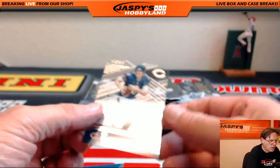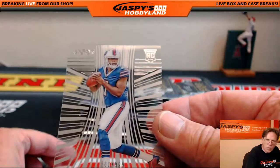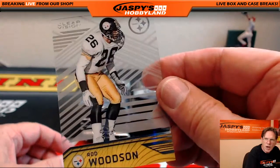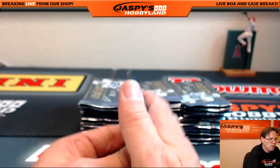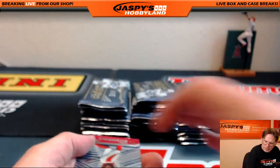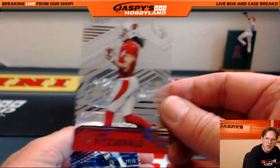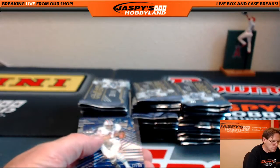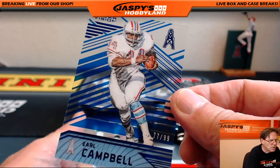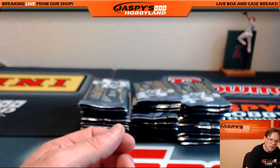First up, Jay Cutler, the Bears. Cardell Jones, 161 of 99 for the Bills. And for the Pittsburgh Steelers, Rod Woodson. Did you put the trade down? Yes, we did. The Packers are with Carla and the Vikings are with Aiden. First up, Larry Fitzgerald. Cardinals. Another Earl Campbell, 77 of 99. And John Elway going out to the Broncos.